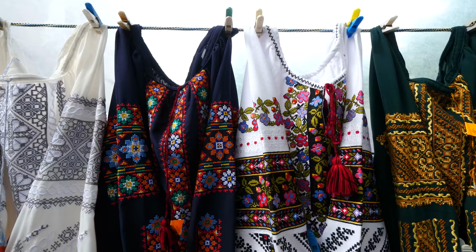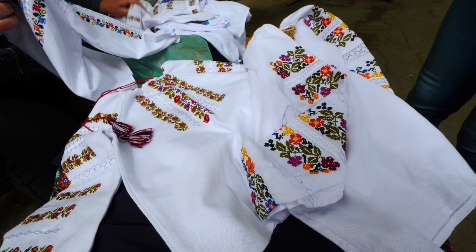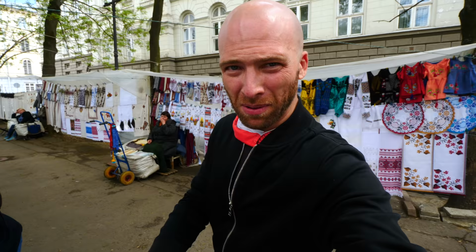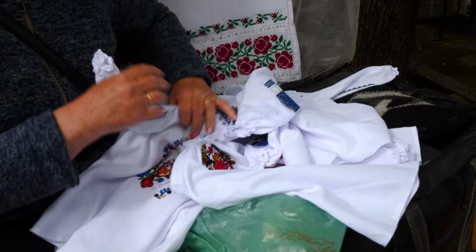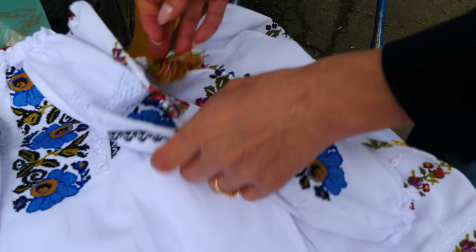Oh wow, this is beautiful. And this is for kids, right? This is for kids as well. These are traditional Ukrainian clothes, embroidered, handmade clothes that we wear for Ukrainian holidays such as Easter, Christmas, and for the Day of Independence. So we're buying some gifts for my kids. Beautiful, love it. So always buy one or two sizes bigger. You don't want it to be too small, ever.